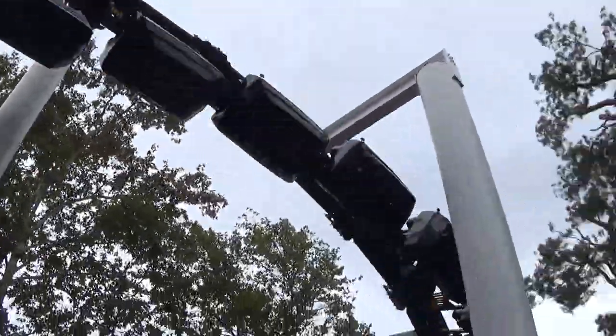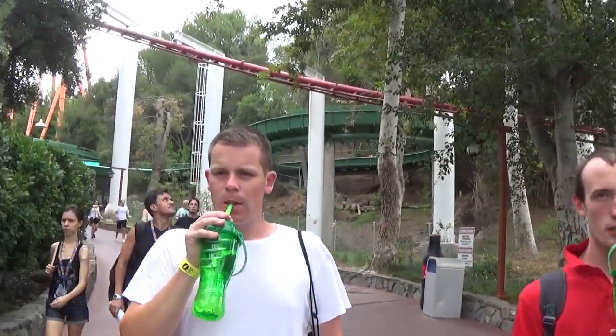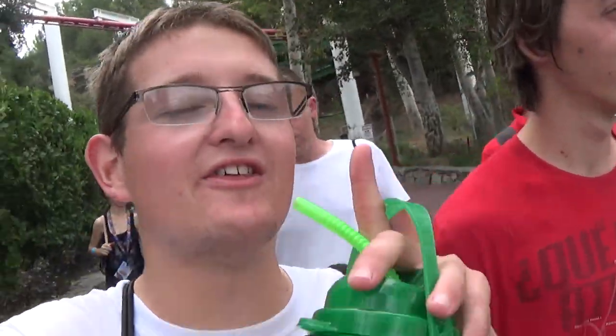I didn't do the original car. Look at this. Let's just ask these guys if they did Vampire, actually. Did you do Vampire at Chessington when it had the back cars or not? No. Oh, there you go. Yeah, going to be intrigued. I had one ride on it when I was a kid.